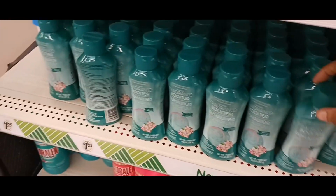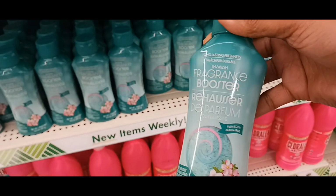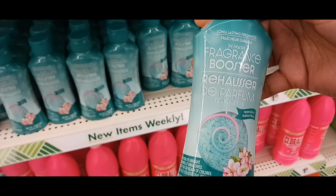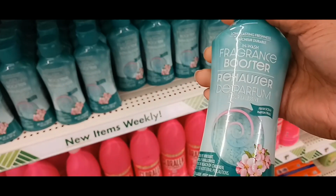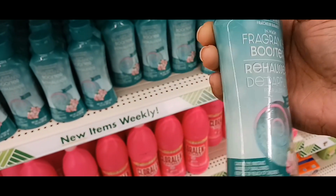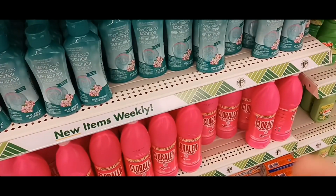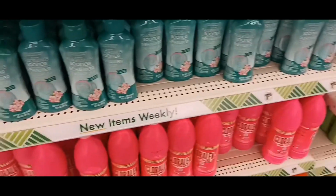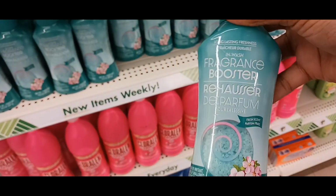What's this? Reagan's booster. Have y'all tried that? Is that a frap or something? I can't smell it. Smell pretty good, man. For $1.25.